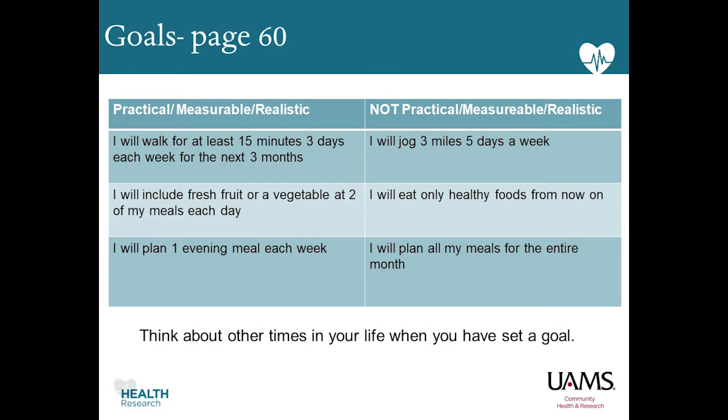Think about other times in your life when you have set a goal. How did you manage it? Most break large goals down into smaller sections to accomplish this. So you may want to run a 5K, which would be a large goal, but you break that down by starting out by walking 15 minutes 3 days a week for the next couple months, and then gradually increase that goal until you're eventually at your long-term goal and the large goal of running a 5K.